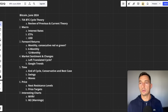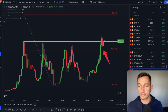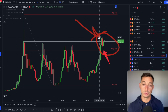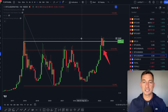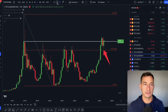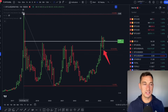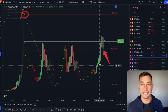And a warning on the M2. We're on the M2 here. Sorry, this is the M1, and I've also got the M2 to have a look at. I've seen a few posts on X which led me to review it for myself, do my own research, and not trust what those X posts were saying. Very big accounts, thousands of reshares, thousands of likes. And basically they were looking at it like this, saying we got a breakout of the top, whereas it's not a breakout. It's still well and truly underneath this top, and they were using the M1 money supply here.